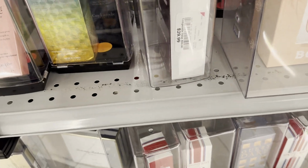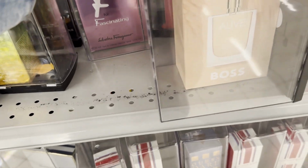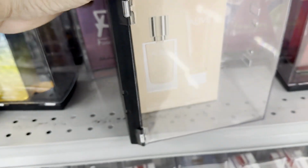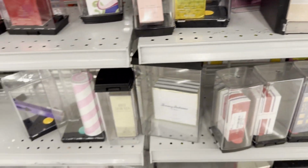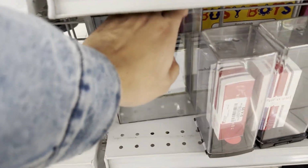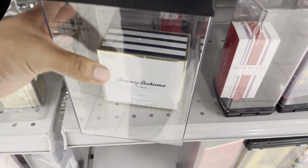I did see some fragrances I haven't seen before, like that one, Effervescinating, and this Boss fragrance. I've never heard of them before, so I didn't pick them up. There, I made a boo-boo. I dropped the Tommy Girl fragrance.